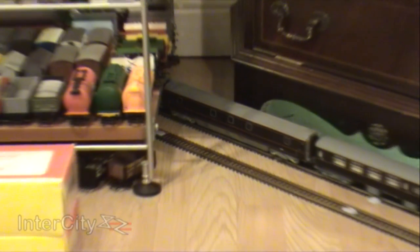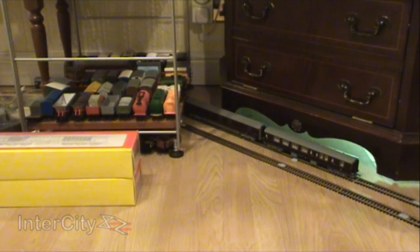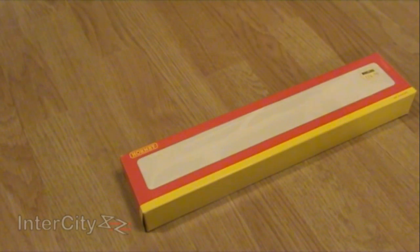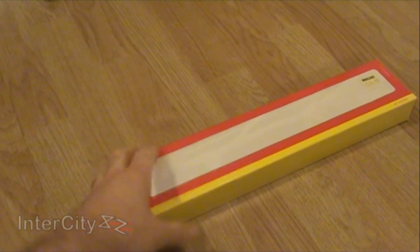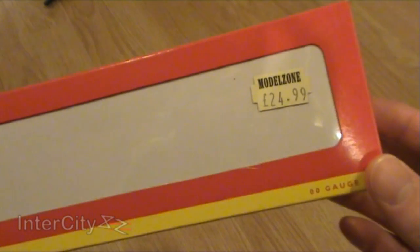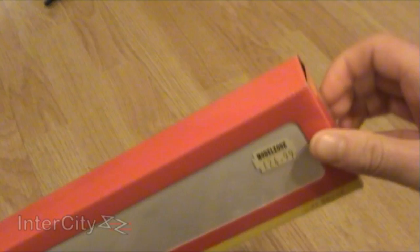But we've got another one. We've got a bonus one. So if I just swing the camera back round. There's Liz again. Hello. Here we go. So let's have a look at this. Okay. No prizes for who it's by. And no prizes for where it came from. There is a prize for how much it is. No, I'm only joking. What is it? Let's just open it and see. Here we go.